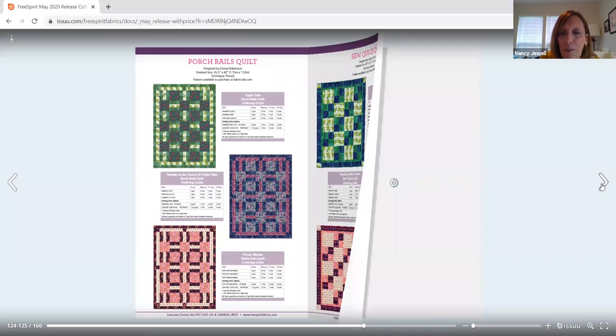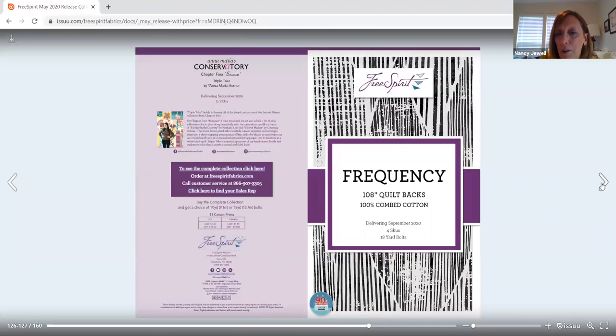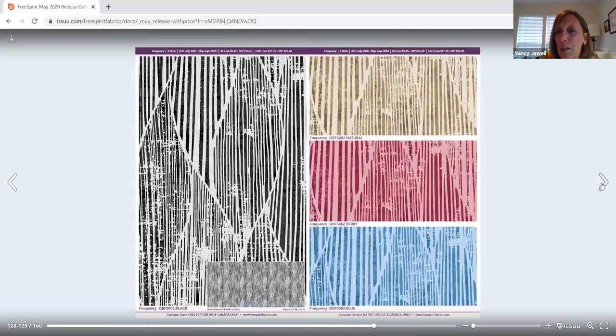Just some patterns, we'll go through these quickly. Also delivering in September are 108-inch quilt backs. These are 60 square combed cotton. They are on 18-yard bolts and just really pretty colors, especially this black and white, which seems to, people are taken by the black and white. Again, this is 18-yard bolts delivering in September. And I think these are $8.25 a yard.